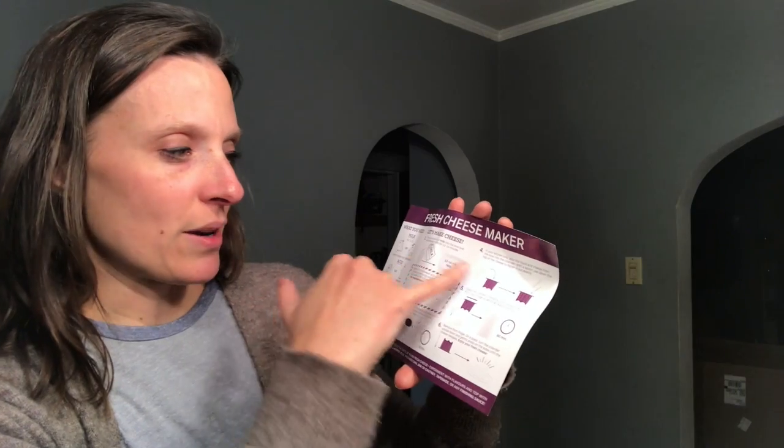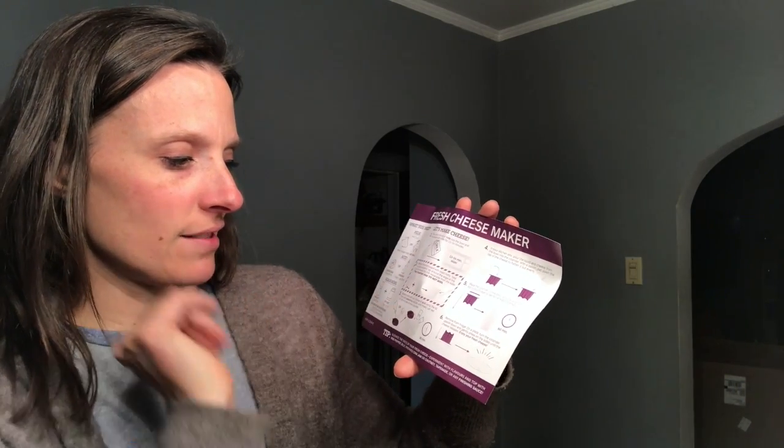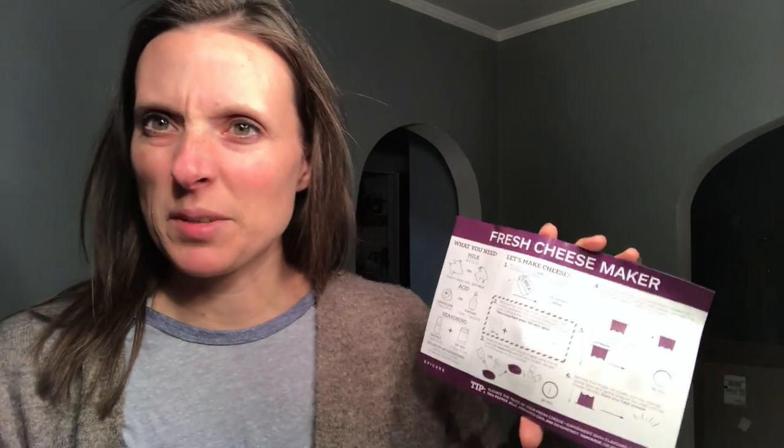And then some sea salt and whatever dip mix you want, whether sweet or savory. And then you microwave it and season it and let it sit. Like there's a couple steps. So I'll probably make another video of me making my first batch of that. Might even be later when Elsie gets home because she loves to make things with me. So that's the fresh cheese maker. I wish I had the prices out here. I know it was really affordable, like 19 or 22 or something like that.